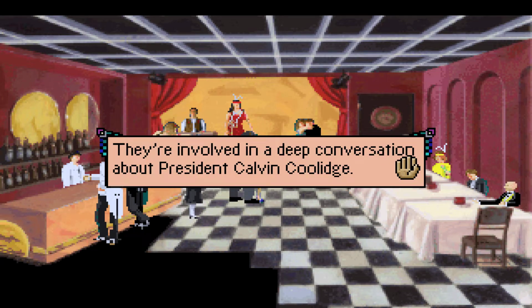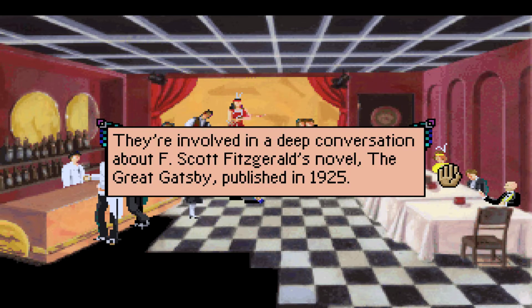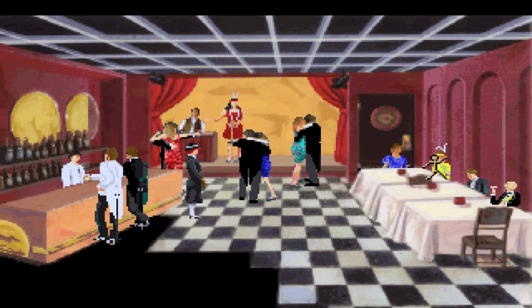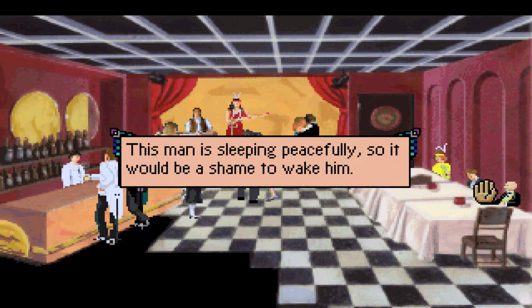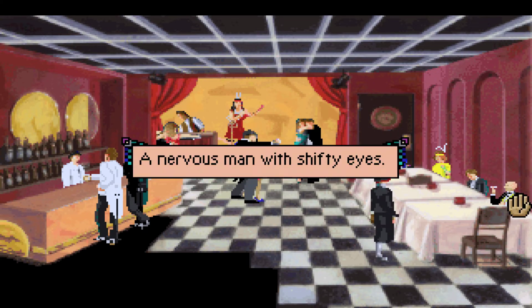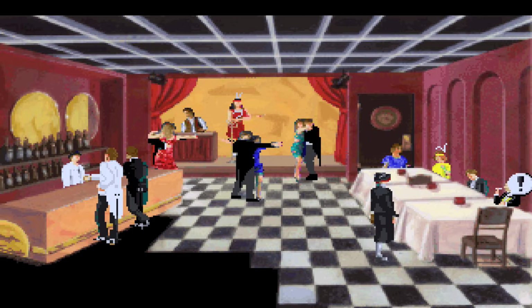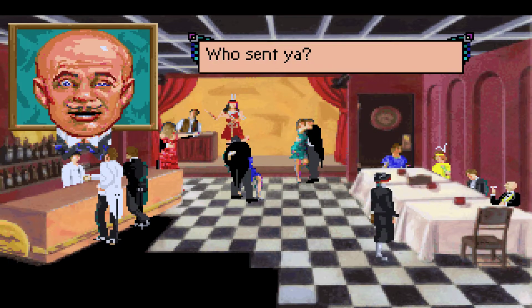They're involved in a deep conversation about President Calvin Coolidge. They're involved in a deep conversation about F. Scott Fitzgerald's novel The Great Gatsby, published in 1925. You shouldn't interrupt their conversation. This man is sleeping peacefully, so it would be a shame to wake him. A nervous man with shifty eyes. Oh, don't touch me, Toots. Are you Ziggy? Who sent you?